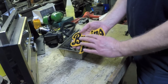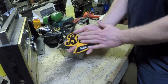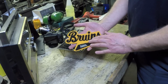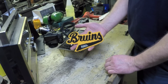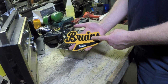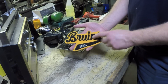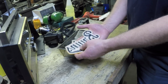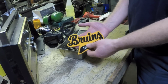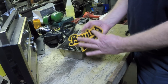So the patch I thought might be a real sleeper. It might be a really good find. Since I've gotten the patch, I've tried researching it, and I've searched through hundreds and hundreds of online images of Boston Bruins patches, and I have not found this one anywhere. I have not found it on eBay in current or past sales. I haven't found it anywhere else. So I'm still kind of wondering about this. I don't even know what the value is.